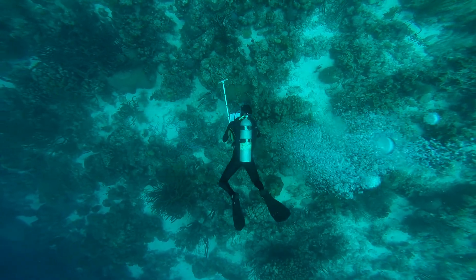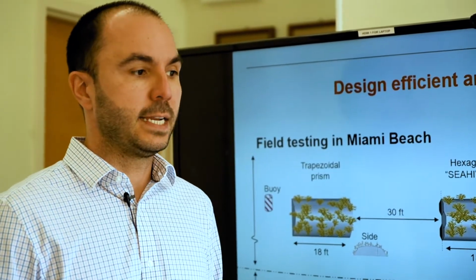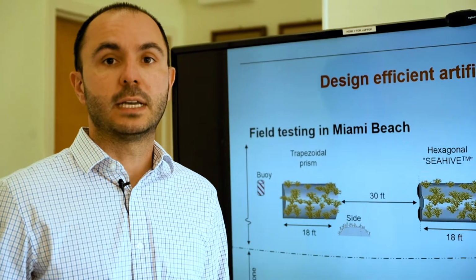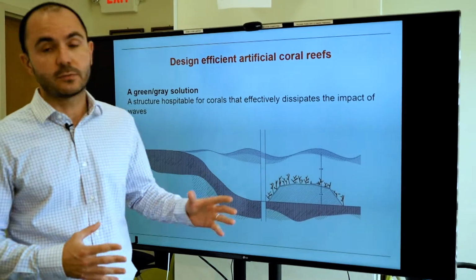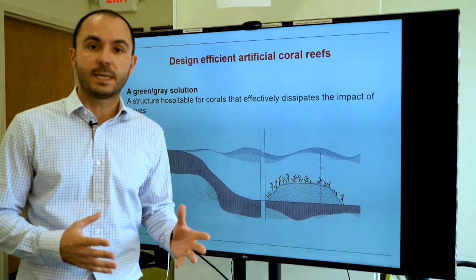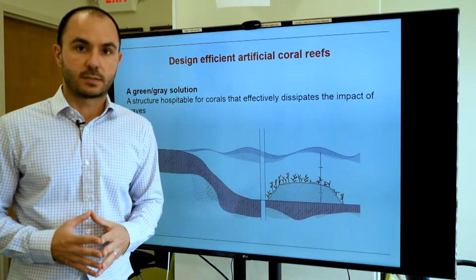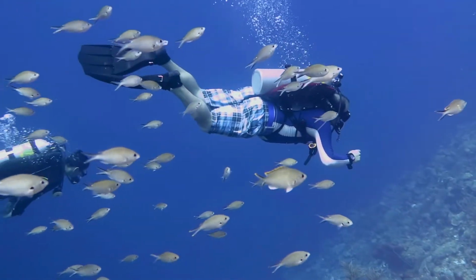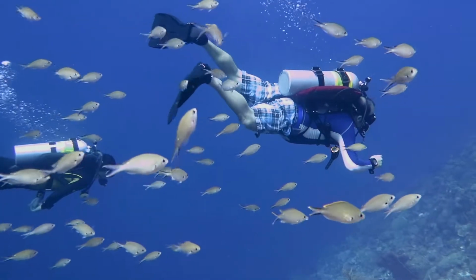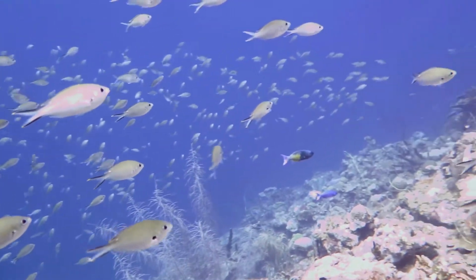The next step of our experiment is actually to do a field experiment. So we're going to construct a structure that we're going to put out there in Miami Beach and make actual measurements on site. This structure is going to be out of concrete, actually a concrete recipe that is going to be more biophilic to the coral. We're going to put a mixture of coral species onto these cement-based substructures, and they're going to be, in general, similar to the species that are found off of Miami Beach naturally.